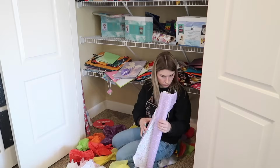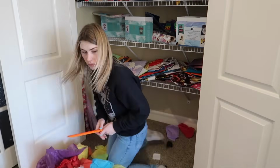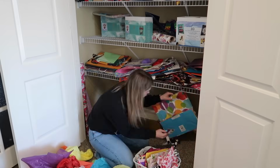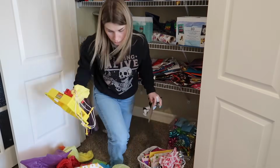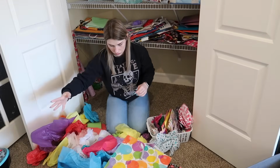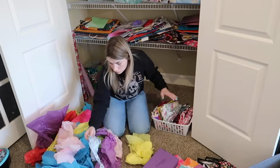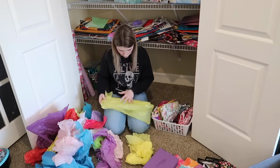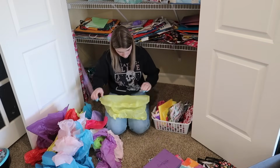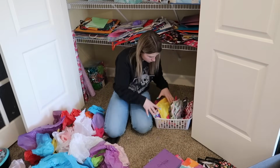As you can see, the main thing that was messing this area up was all of the gift bags and all of the tissue paper. I am someone who likes to keep all of the tissue paper we receive and gift bags and reuse it, because why buy new stuff when you can just reuse what people give you for free? So I do have this little bin, and I fold up all of the used tissue paper into this bin, and then I can see what I have and just use this when I am rewrapping presents. And I needed to find a better solution for the gift bags, so I am going to be organizing those as well.